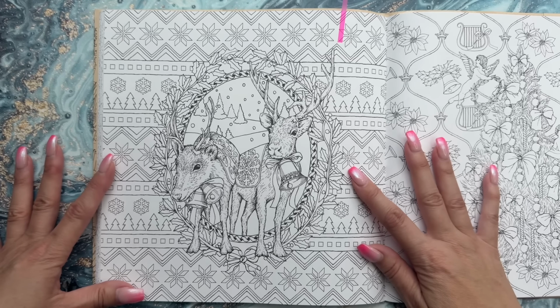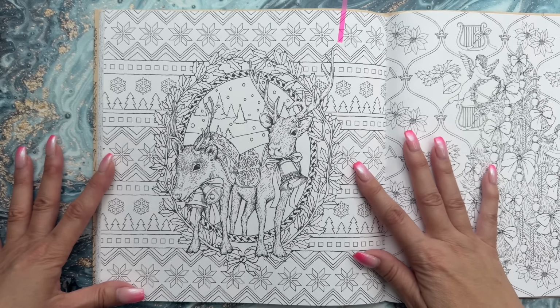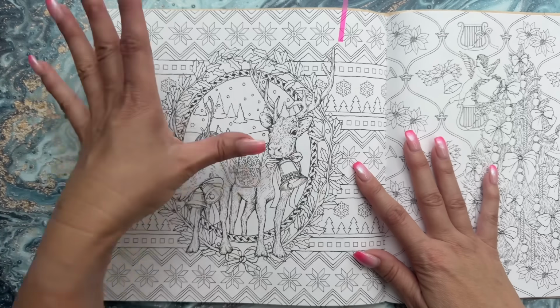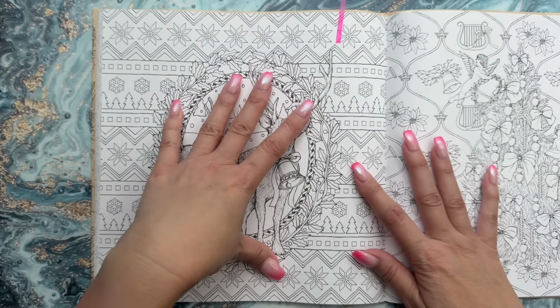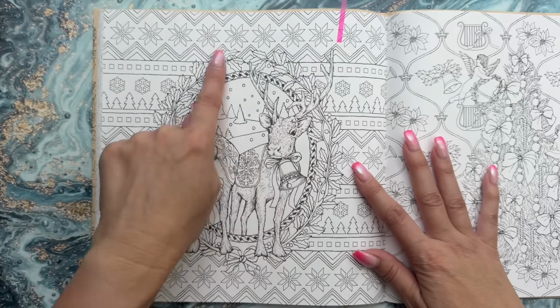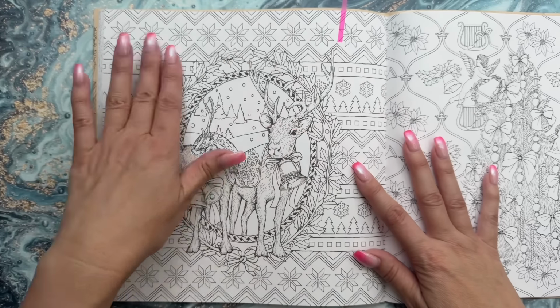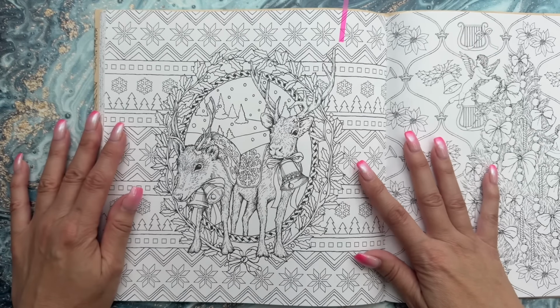I think this page looks like a lot of fun. It kind of reminds me of the pattern on the front of a Christmas jumper or a Christmas sweater. We could do a contrasting palette between the pattern background and the reindeer here to make them stand out, and this sort of circular pattern will pop off the page and have the pattern background sort of fade into the background. I think that'd look nice.